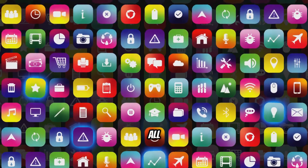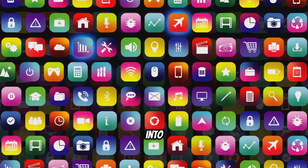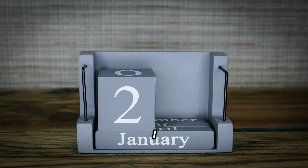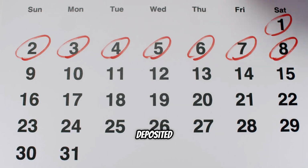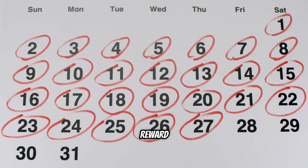We'll quickly look at all the tools I tested, then focus on the 3 winners that put cash right into my account. My mission was simple. For 7 days, I rigorously tested each platform. My only metric for success was withdrawable cash deposited into my bank or PayPal account. No platform credits or reward points.